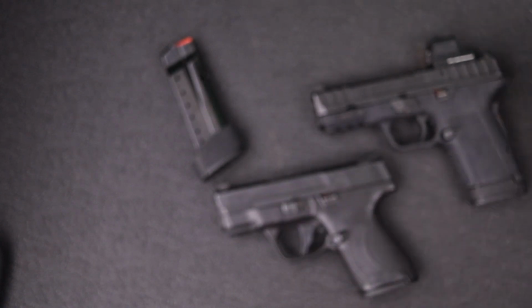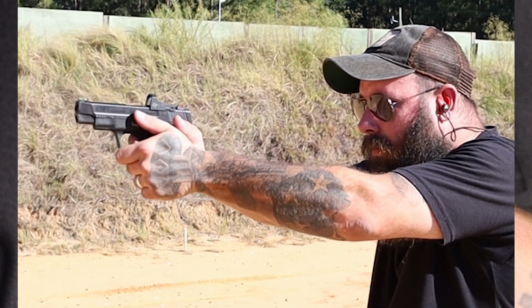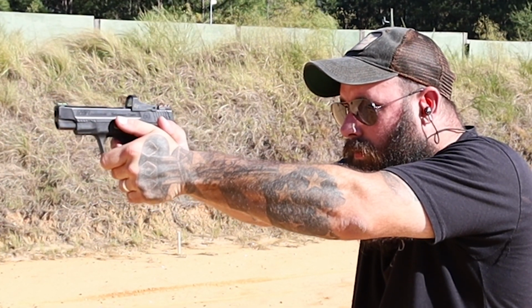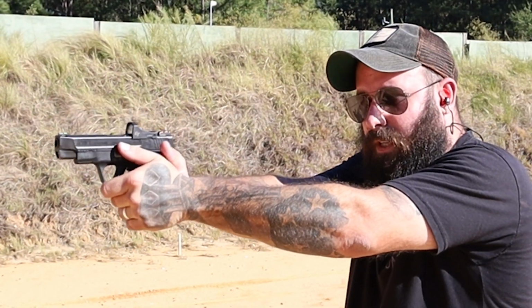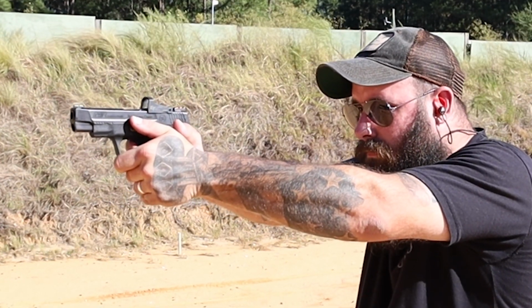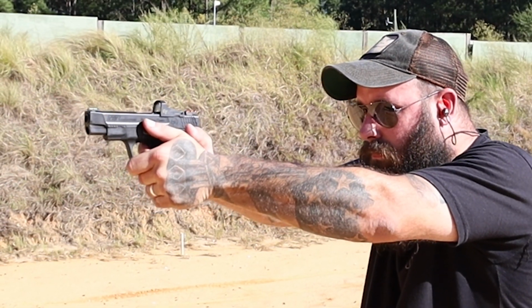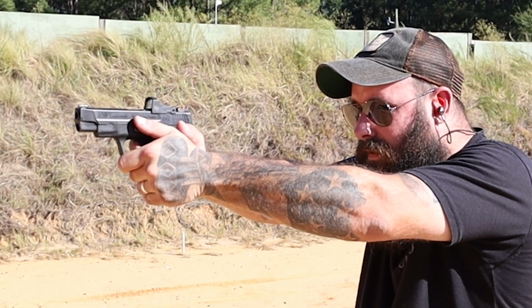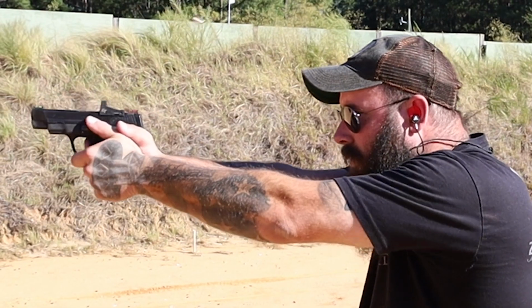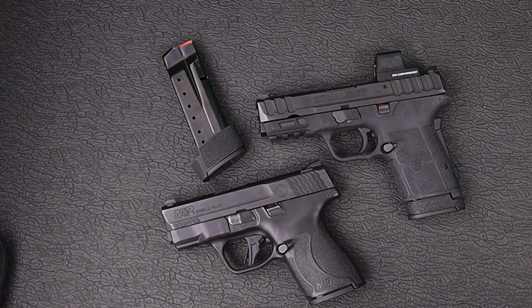Now you can go with the Performance Center Shield Plus, which will give you the option to put the optic on there. They even have a non-Performance Center Shield Plus, I'm fairly certain, that is optics ready as well. Point being, you have the option to do the same thing on this gun that you have on the Equalizer as well, minus, of course, the Picatinny rail. So the battery of arms on both of these guns is different, but they're both really good.